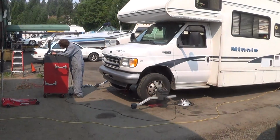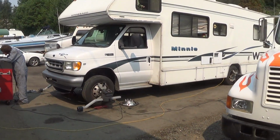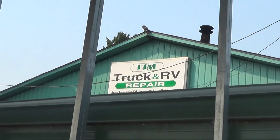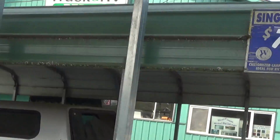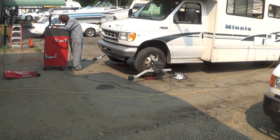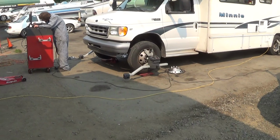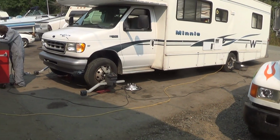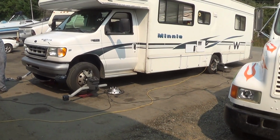Friday, September 1st, 2017. It's about 11 o'clock a.m. We're at LMT Truck and RV Repair, and our buddy Mark here, been 15 years with the company, is doing a frontal alignment. Now, I'm familiar with two types of car alignment, just the front tires and the back tires, all-wheel alignment. But he just put them on automatically, so we're getting an all-wheel alignment.